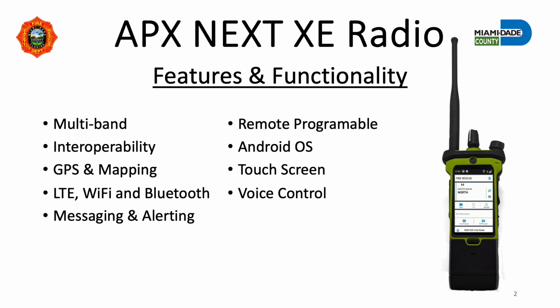The unit is a fusion of traditional public safety communications hardware with modern smartphone technology. As a result, features such as notifications, mapping, messaging, and voice control will allow users to quickly obtain critical information in real time, essentially bridging the gap between the computer in the truck and an iPhone or Android device.